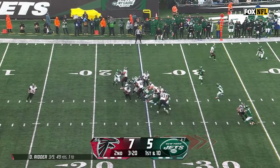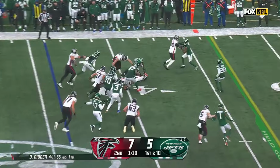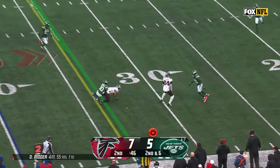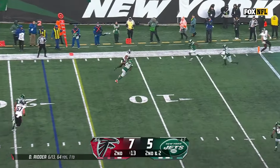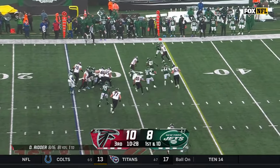On the 25 on first down, Robinson is caught by Chaz Surratt. Falcons start in Jets territory. It's Robinson. Second down and 6. Ritter's pass caught by Raptor. Ritter's pass complete. Robinson. Ritter and the Falcons start from their 25. Only 107 yards of offense.